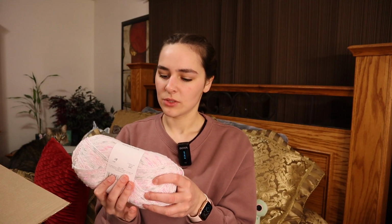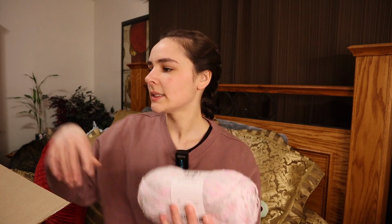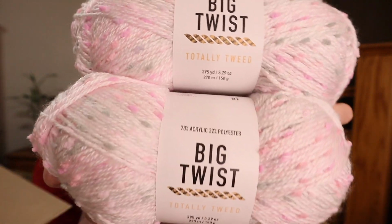So I have this Big Twist Totally Tweed. I think I got 2 of these, and these are a 4 weight. They also look kind of smaller. But the idea with this yarn was to make, I think, hats was my original thought. So this is in the color Social Butterfly.